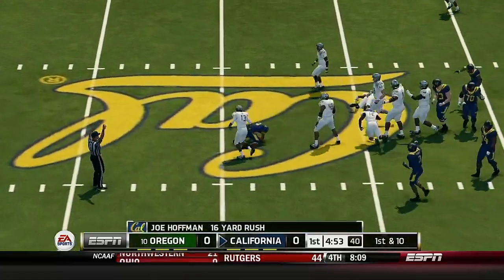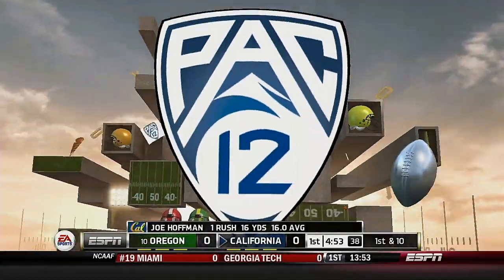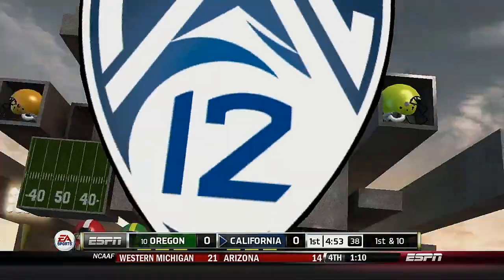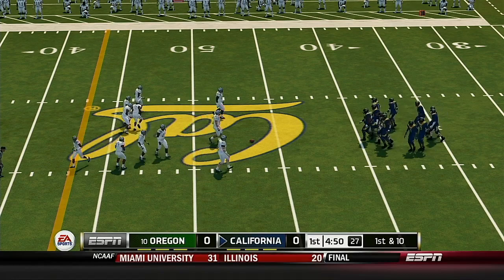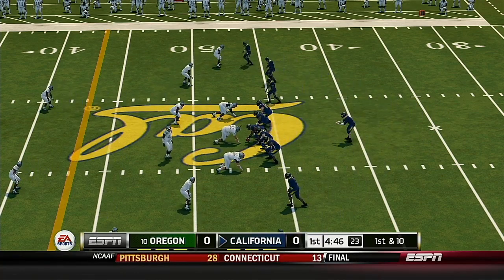He's to the 40. They'll bring him down around the 46-yard line. You like to see a team having success like this running the football. It can really open up things for the offense. First down, 10 to go. Ball on the 46. They'll line up with five wide receivers.